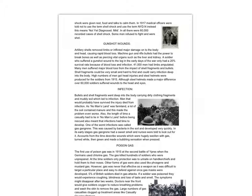Gunshot wounds. Artillery shells removed limbs or inflicted major damage onto the body and head, causing rapid blood loss. Machine gun and rifle bullets had the power to break bones as well as piercing vital organs such as the liver and kidney. A soldier who suffered a gunshot wound to the leg in the early days of the war only had a 20% survival rate because of blood loss and infection. 41,000 men had limbs amputated.